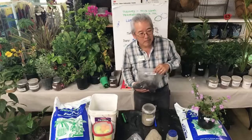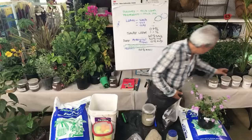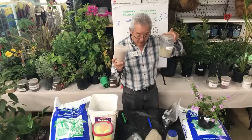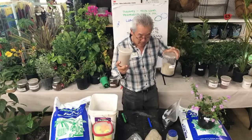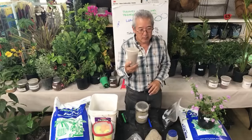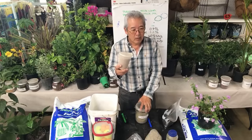Would that be decomposed granite at a lumberyard? Decomposed granite? Well, decomposed granite essentially is sandy loam that hasn't been through the river yet. So these particles are all rounded. These particles are all square. Because rocks, when they first come off the hillside, are kind of squarish. So that's decomposed granite. So it's similar to sandy loam. It's got a little bit of clay in there. What can you do to process it more?